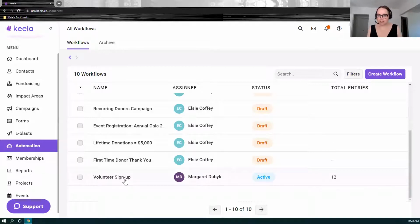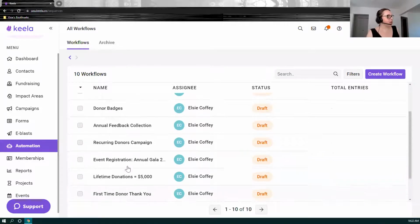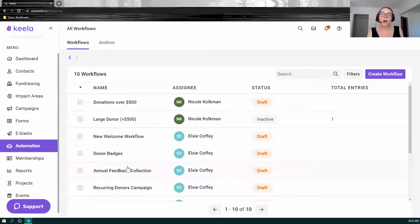But of course, as David mentioned, the nonprofit world is not very time rich, right? And often we don't have the ability to be performing these really personalized tasks in a really manual way. We just don't have the time. So enter automation, and that's what Keela's tool does. So I want to take you through an example, a new welcome workflow. And this is one that everyone can understand.